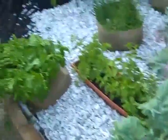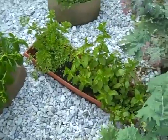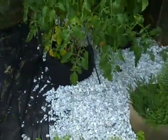Now, unfortunately, the Home Depot around my way ran out of the white stones, so that's why I'm not able to fill them in now. I'm going to have to find another Home Depot or maybe even a Lowe's or something to get the white stones to fill it in.